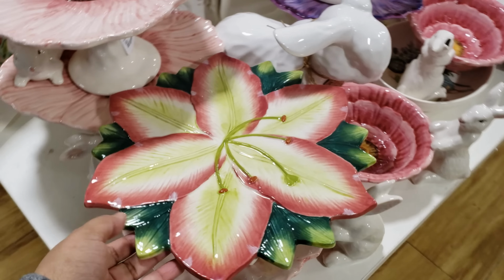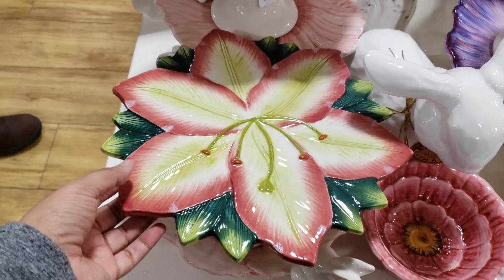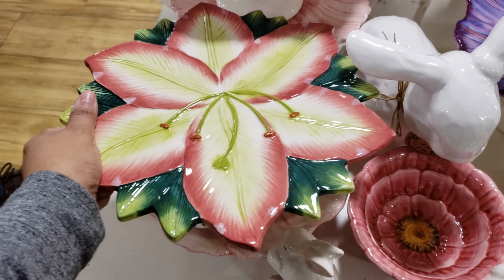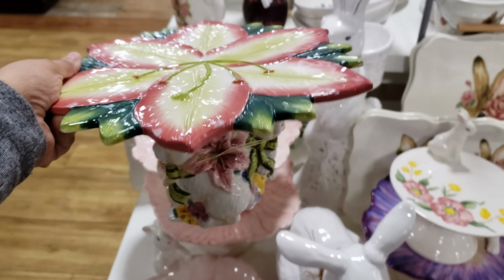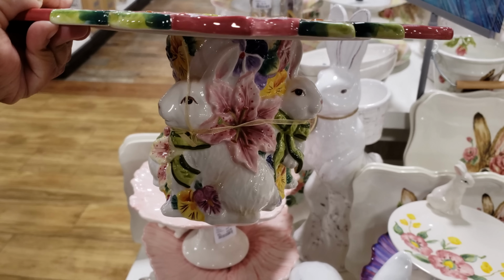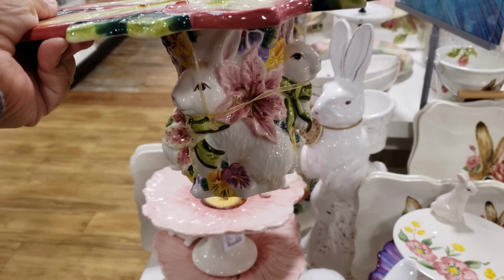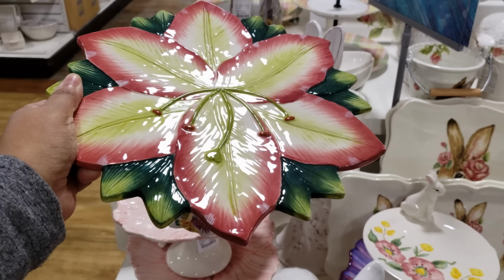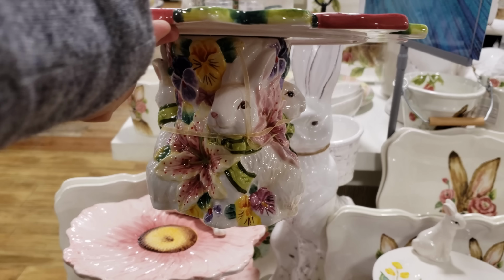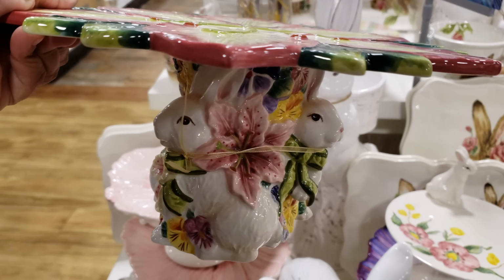Oh, look at that. Is there somebody behind me? I don't want to bump into somebody. Can I pull this one out? Oh, look at that. Oh my gosh, look at the bottom. That is adorable. I would not think that was at the bottom. And the top is really, really cute. Oh my gosh. I love it.